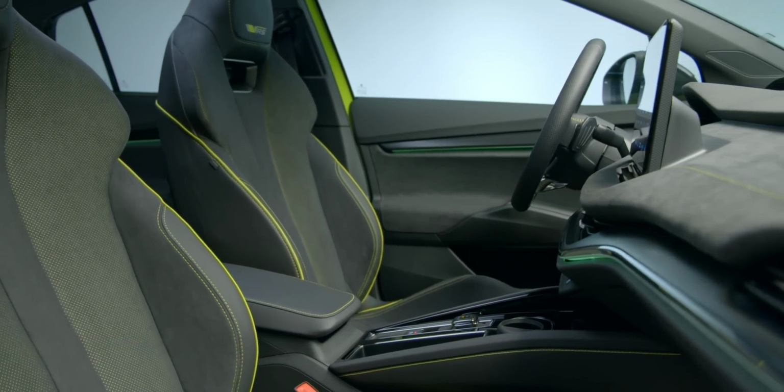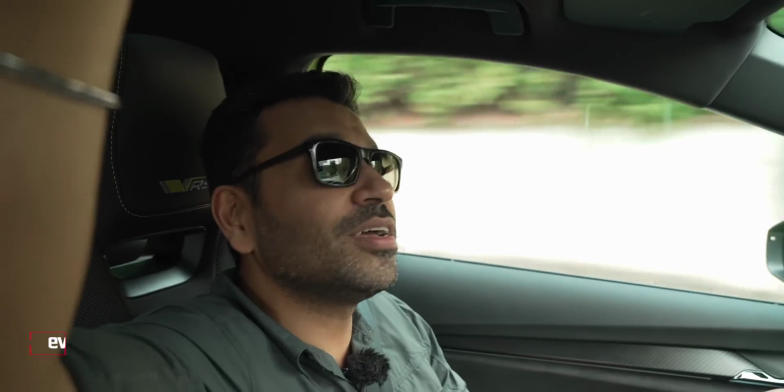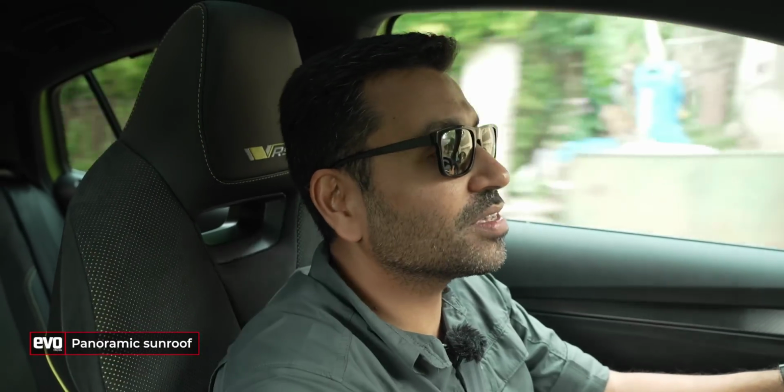In terms of features, you get a lot of ADAS features: lane keep assist, lane warning, active cruise control, all of that is there. You get a head-up display with augmented reality. You have a massive panoramic sunroof, but weirdly enough, you have to open the shroud manually. It's not electric. So that's the first time we are seeing that.